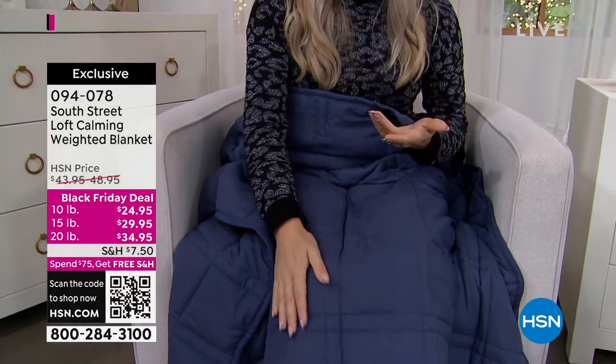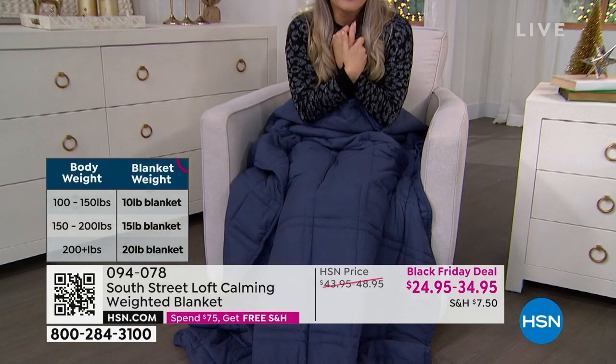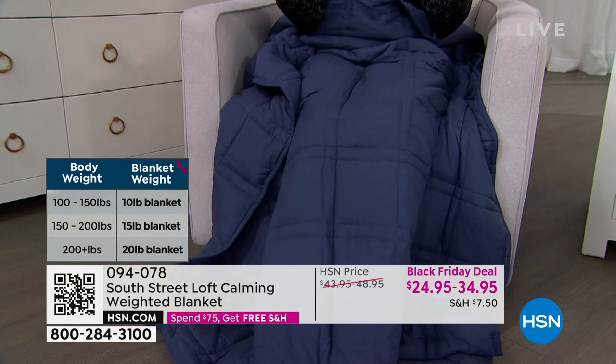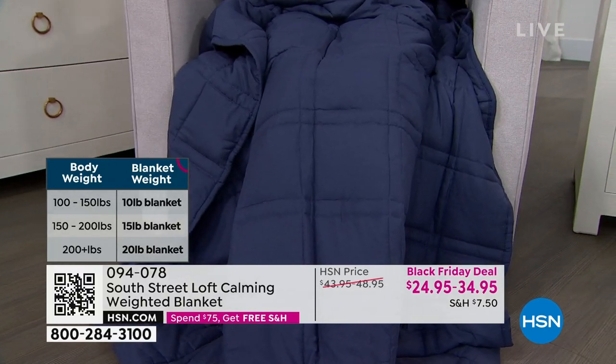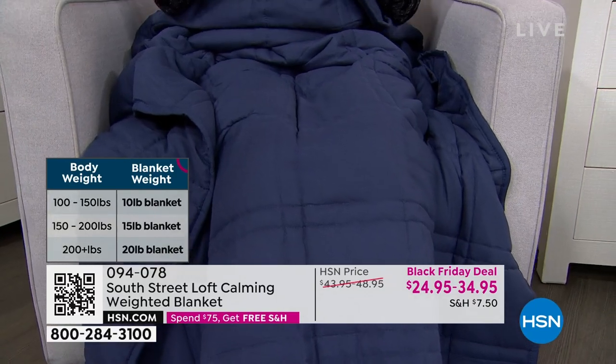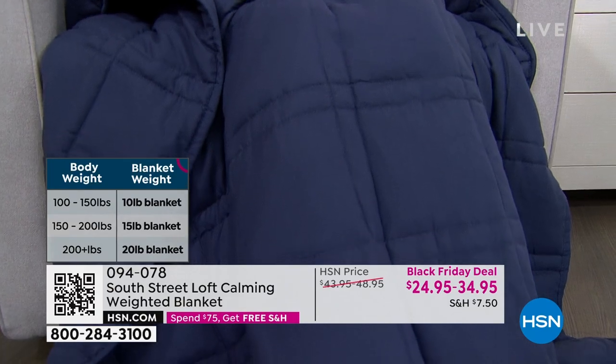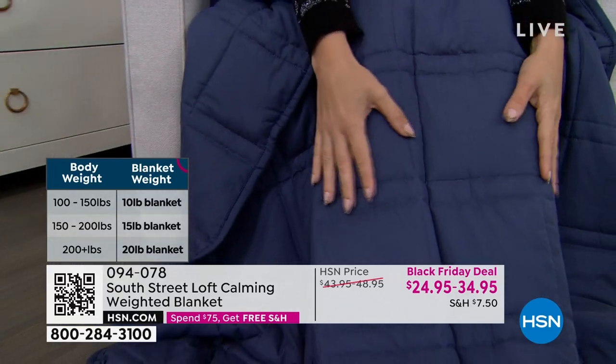What you're experiencing with a weighted blanket is what's called deep pressure stimulation. And it's that same feeling when you give and receive a nice warm embrace. There's a reason why we want to keep holding on to our family members and we don't want to let them go when we're hugging them. That's because our nervous system is actually starting to relax and calm down. So that's what you experience when you have a weighted blanket on you.